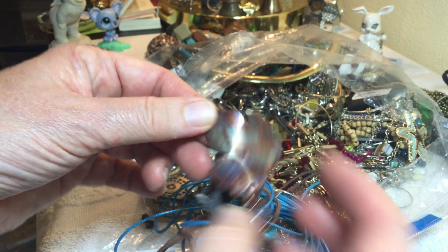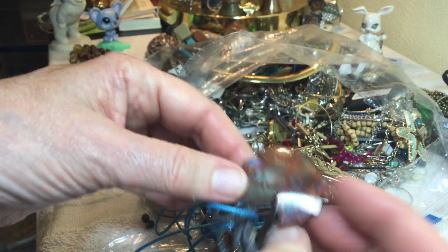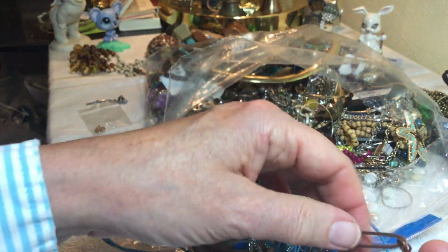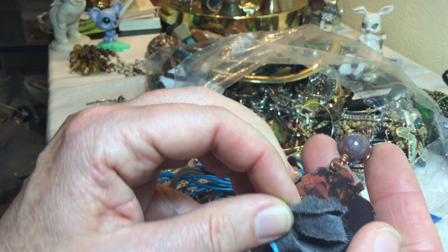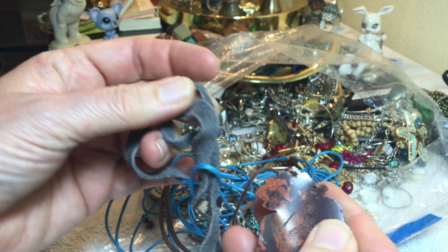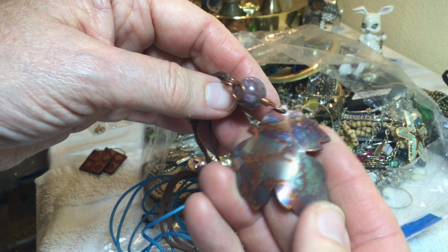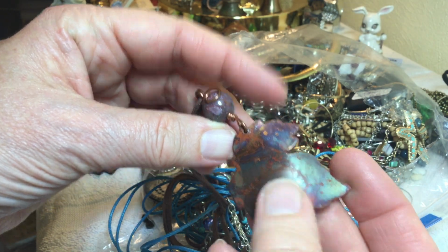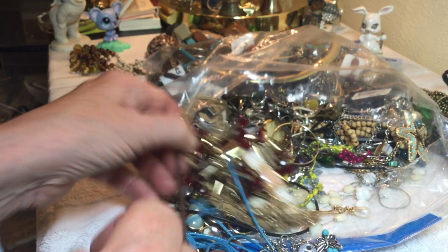Wow, this is getting prettier and prettier. I mean, what's going on here? That's attached to the gray. Is it supposed to be? I don't think so. No, that wasn't supposed to be attached. I can clean that off. Look at that. This is like copper. And then there's some kind of treatment that got it all fired. Real pretty.